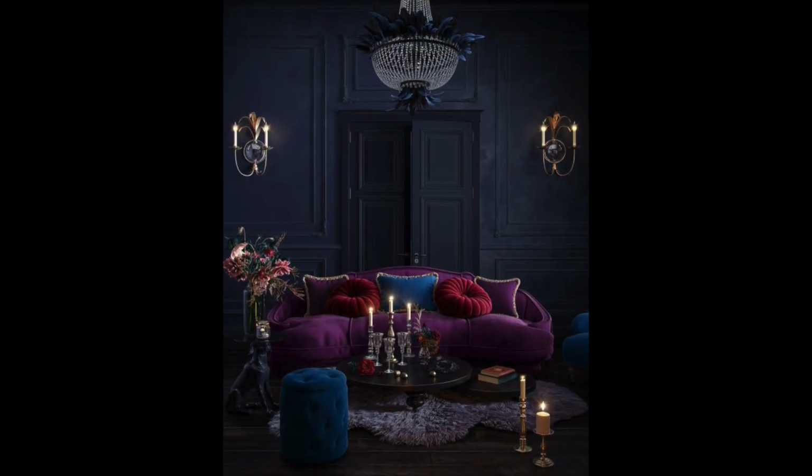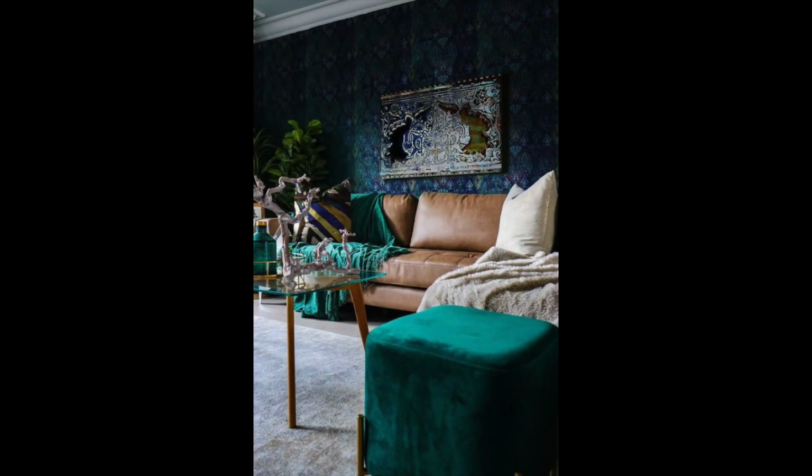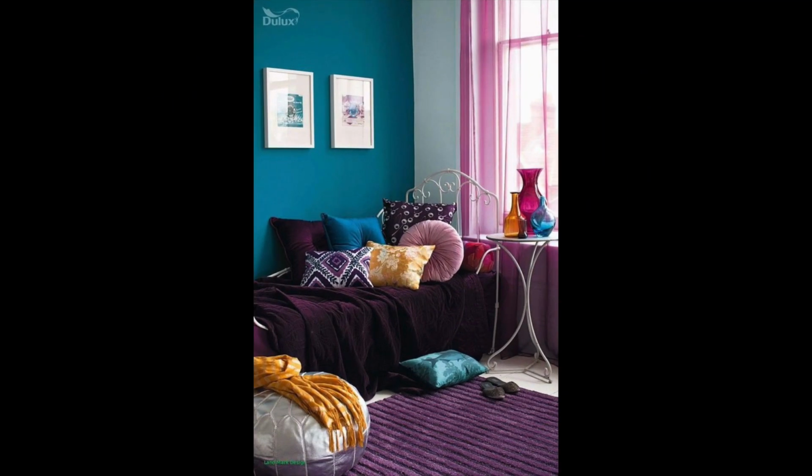A lot of you know that I love the jungle glam style, and I feel like jewel tones are really close. A lot of times some of the same color schemes are in there, but this is just beautiful, especially for people who love color.